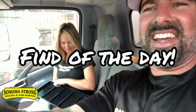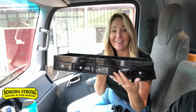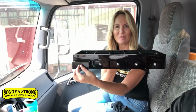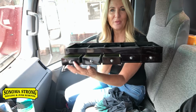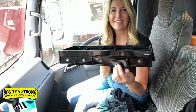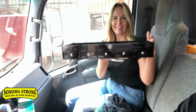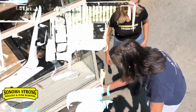So check out JoJo's find of the day. I'm going to clean it up a little bit, but I love it. It's going to go in the upstairs walk-in closet. And look at the drawers. It has drawers for like jewelry or any little special keepsakes. I really like it. I know the perfect spot in the closet where this will go.